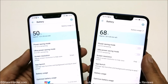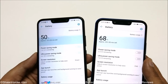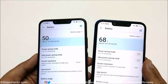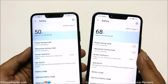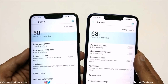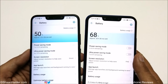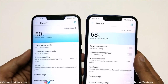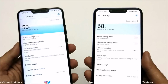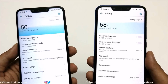The difference number 4 is the battery capacity of these two devices. Huawei Nova 3 comes with a 3750 mAh battery, and Huawei Nova 3i comes with a 3340 mAh battery. So obviously in terms of battery capacity, Huawei Nova 3 is better compared to Huawei Nova 3i, and also in terms of performance, because Huawei Nova 3 comes with the Kirin 970 processor that is more energy efficient compared to the Kirin 710 processor of Huawei Nova 3i. So this is another difference between Huawei Nova 3 and Nova 3i, that is the battery capacity.